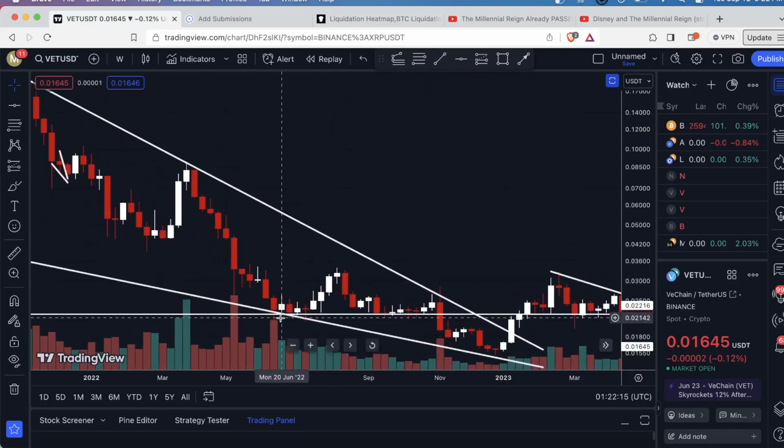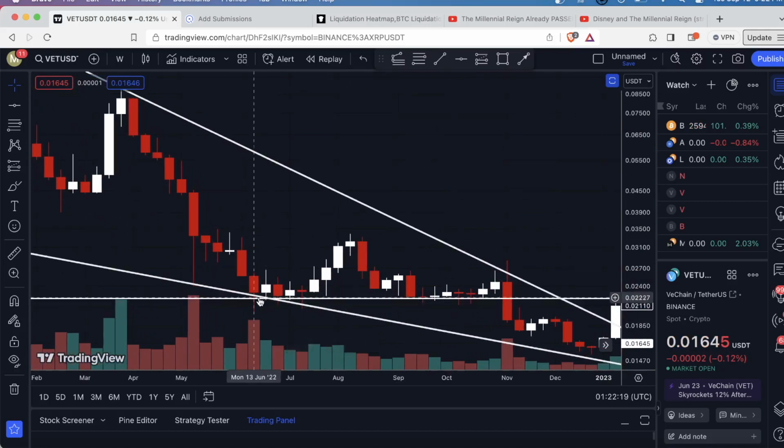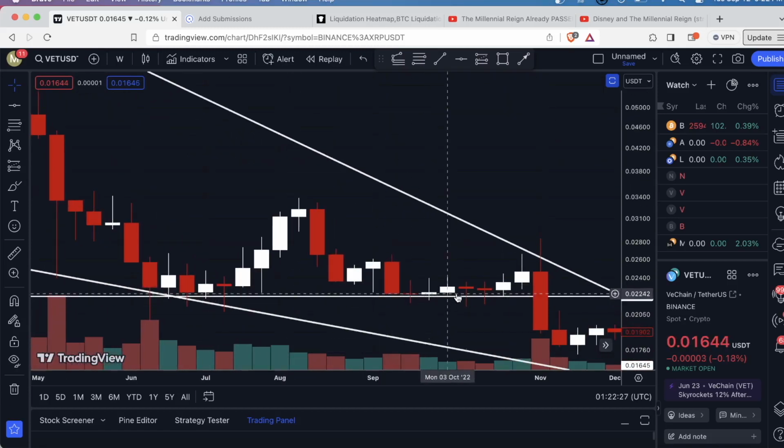So you see this was support for a very long time here, for months, right? The price would come down. By the time the weekly candle closed, the buyers would step in and defend the level. So we had all the support all throughout right here. So for me, this is like the bull bear line, right? So if we're able to start closing a weekly candle above this horizontal line at around 0.022 cents, that's a big indicator for me that it might be time to take longer swing trades on VeChain.